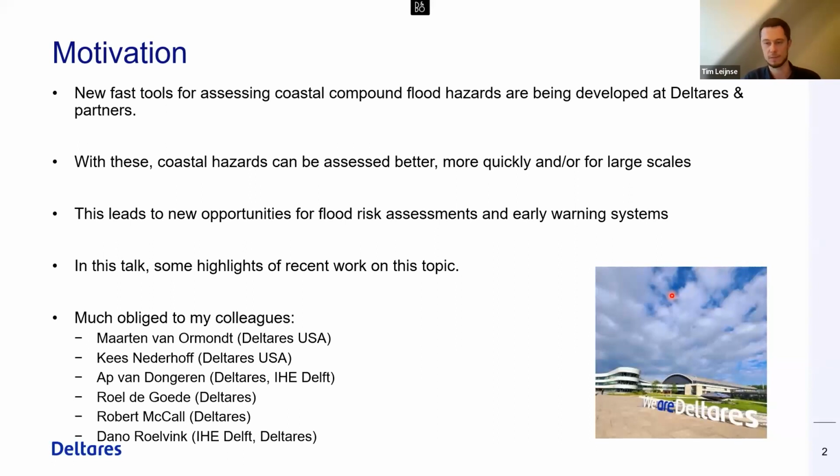through my talk and talk a bit about different types of models and try to show as many pictures and animations as possible. And a lot of this presentation is also a combination of the work of my colleagues. So Maarten van Ormondt, Kees Nederhoff, who are part of Deltares USA, and then some others like Ap van Dongeren, Roel de Goede, Robert Mokhol, and Roel Vink.